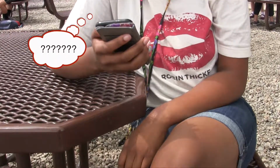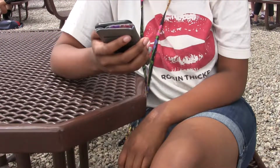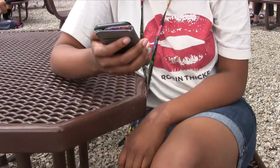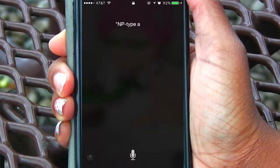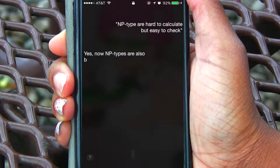Wait, what was the original question again? You asked why finding the fastest routes to multiple destinations takes me and other computers so long to do, and I was explaining that it was due to the type of problem that the question is. Fine. NP-type are hard to calculate but easy to check? Yes, now NP-types are also broken down into more segments.